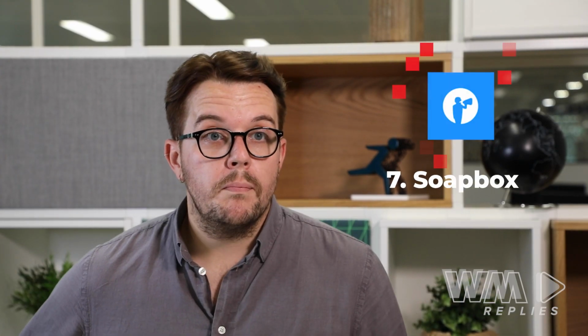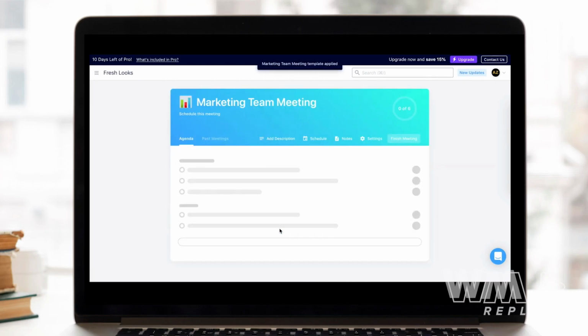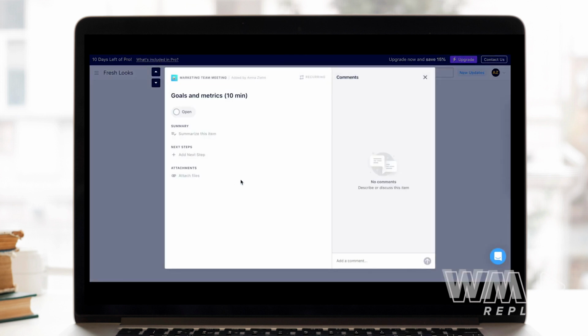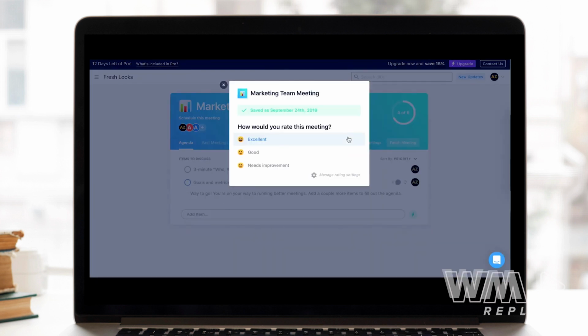So the Soapbox bot is a really good way of having more productive and engaging meetings within Microsoft Teams. Soapbox brings together your meeting agenda, your meeting objectives, and updates on tasks all within one space. No longer will you need to trawl back through your emails to look at the agenda. With Soapbox, it's all there and everyone can get access from within Teams itself.